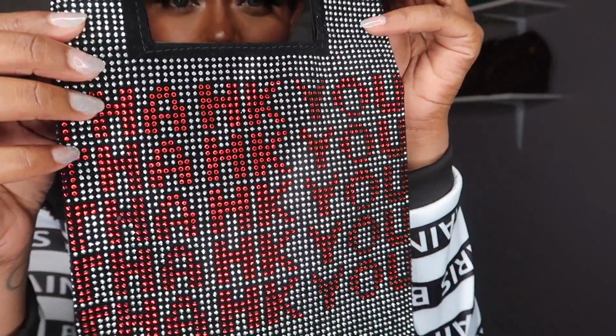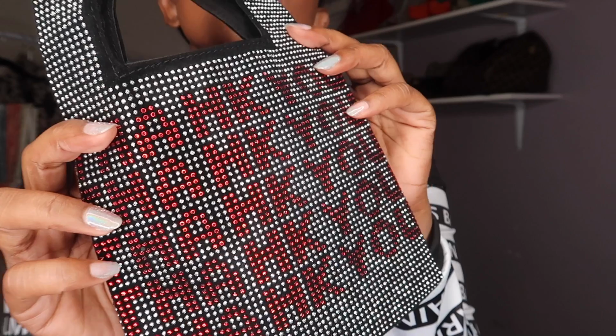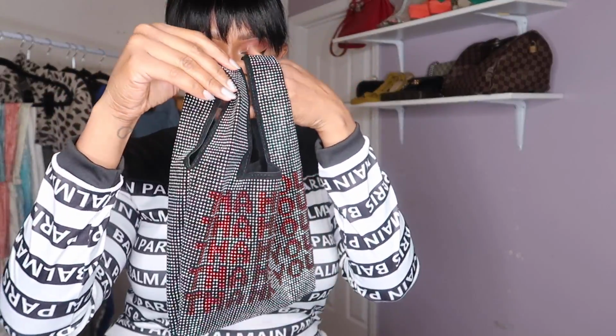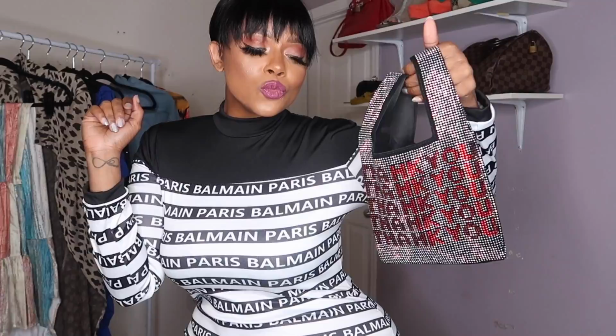So I checked out the accessories on this website because they have a lot of cute ones. This is the thank you bag. It's how it looks online versus the way it looks in person. It's pretty on point. So I don't know if you can pick it up on camera, but this is really shimmery. This is a mini bag, definitely a trend having the mini purses, and this does fit my cell phone. I have the 10 Max XS, so that's cool.